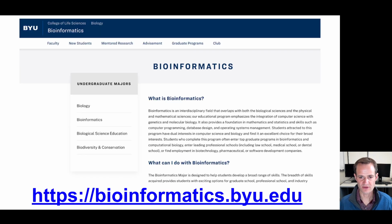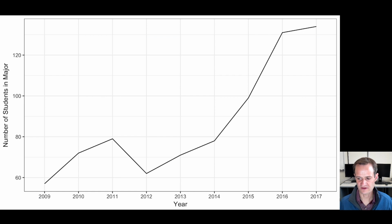So we do have an undergraduate program in bioinformatics. It's one of the few, I think, around in the United States at least. And we've had a lot of growth over the years. This is not showing the most recent numbers, but just historically, we started around 2009, I think that was the first official year that we had bioinformatics, and then it's grown over the years. We're now at about 130-ish majors each year, so we've kind of plateaued in our growth, but that's actually been an okay thing for us to be able to help meet the demand of the students that we do have.